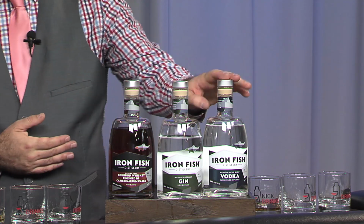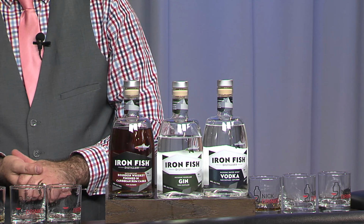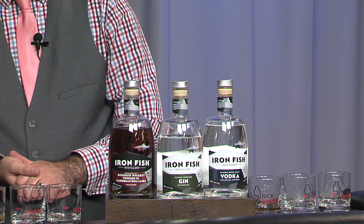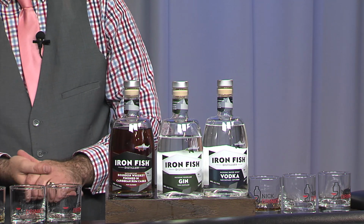Absolutely. So I like that. That's so great. Essentially, we talk about terroir a lot in the wine world. So essentially, this is the terroir of our region. This vodka was just awarded a gold at the London Spirits Competition in the varietal vodka category. Great.